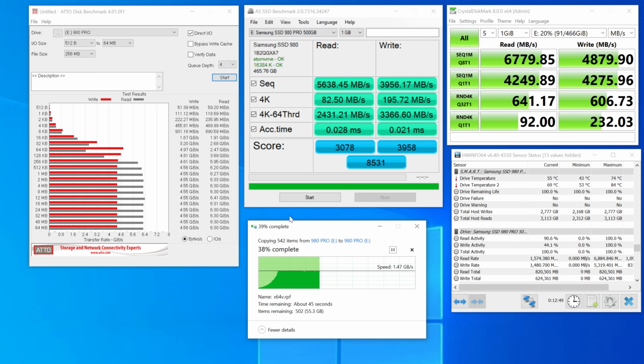And the new Rocket 4 Plus hit 1.6. This 980 Pro was sitting between 1.4 and 1.5, so right in the middle between the newer Gen 4 drives and the original set. And it's got one more trick up its sleeve, and it's not a good one.